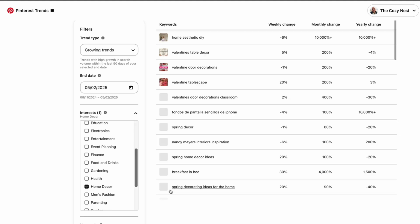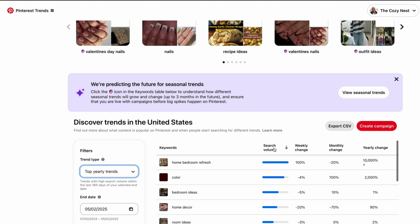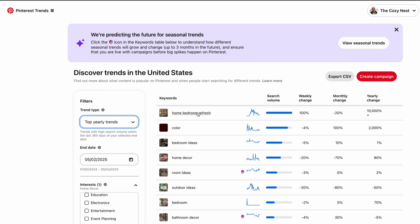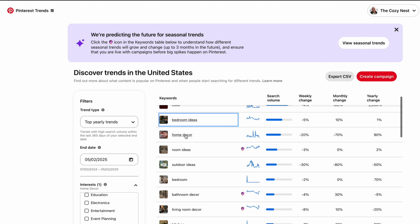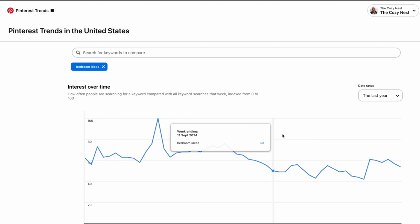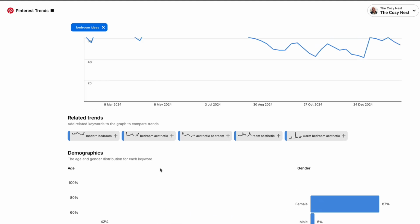So we'll type in home decor here, and we'll type in yearly here, because we're looking for the broad niches. We're looking for search volume, in terms of what the highest amounts are, and we'll click on some of these to check out our competition. Also check out some boards as well. As you can see, bedroom ideas seem to be doing really well. You can scroll through here. You can look at related trends on Pinterest Trends itself.